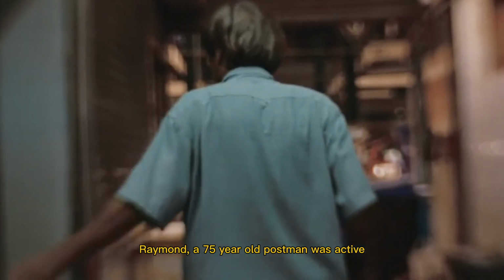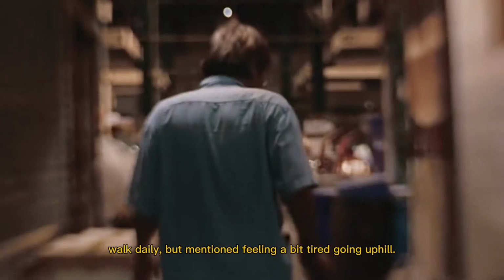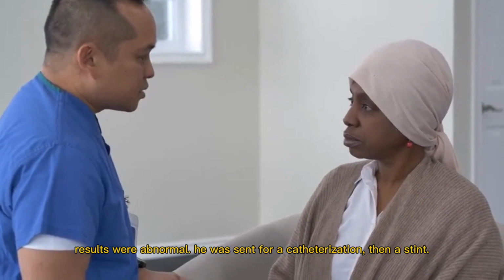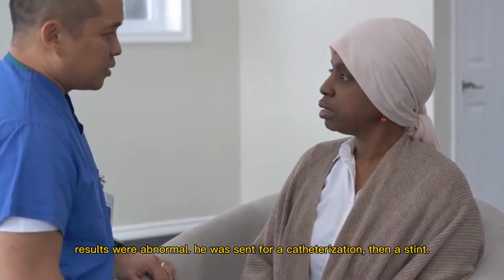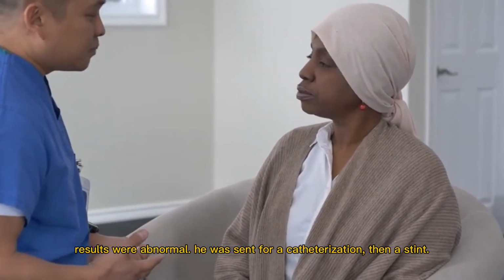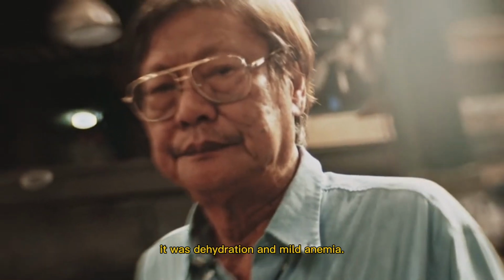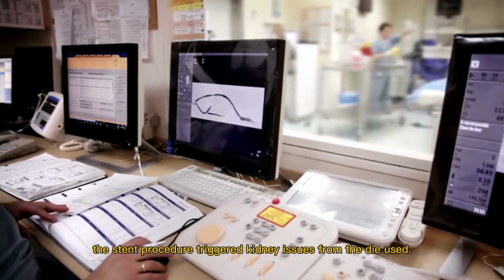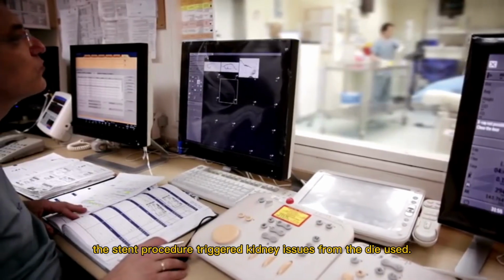Raymond, a 75-year-old postman, was active, walked daily, but mentioned feeling a bit tired going uphill. His doctor ran a stress test. Results were abnormal. He was sent for a catheterization, then a stent. But the fatigue didn't change, because the problem wasn't his heart. It was dehydration and mild anemia. Meanwhile, the stent procedure triggered kidney issues from the dye used.